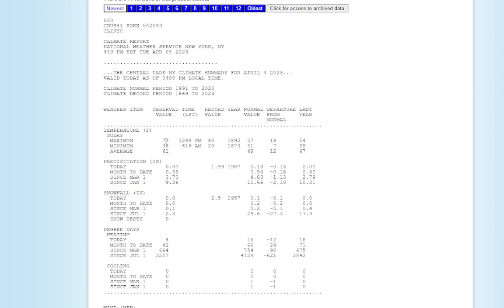So Central Park got up to 73. The normal is 57. That's 16 degrees above normal for Central Park. The low is 48. Normal is 41. So that's 7 degrees above normal. So the average of 61 is 12 degrees above normal for Central Park.